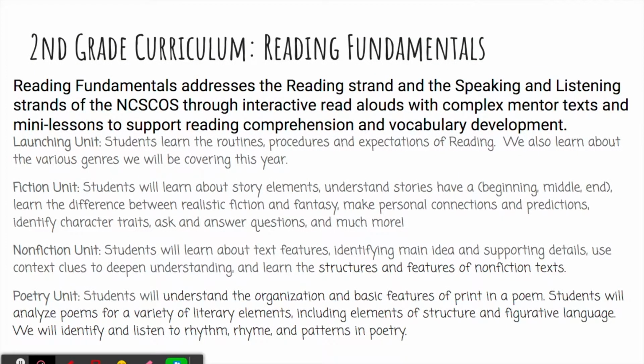Second grade reading curriculum: we follow a curriculum called Reading Fundamentals. Reading Fundamentals is a curriculum developed by a company called Schoolwide, and it does hit all of our standards through the North Carolina Standard Course of Study. We cover 3 or 4 main units: launching, fiction, nonfiction, and poetry. Launching is just where students learn the expectations for reading during the year, and they also learn about various ways that people become strong readers.